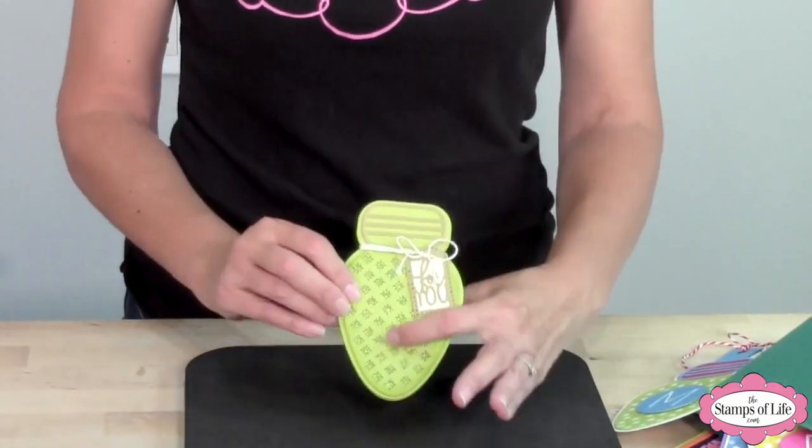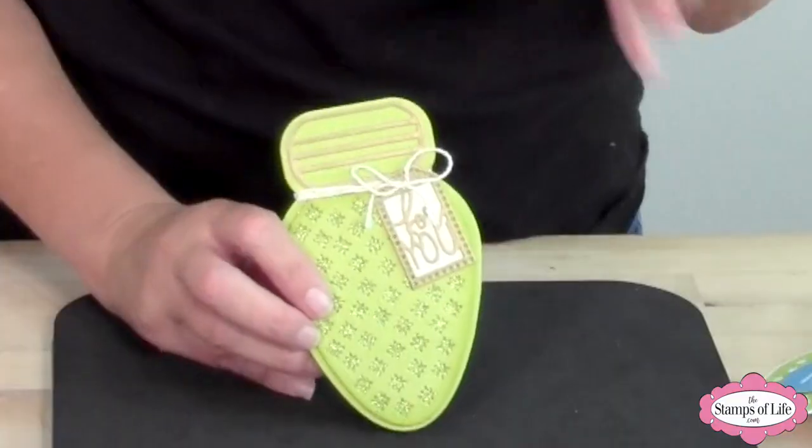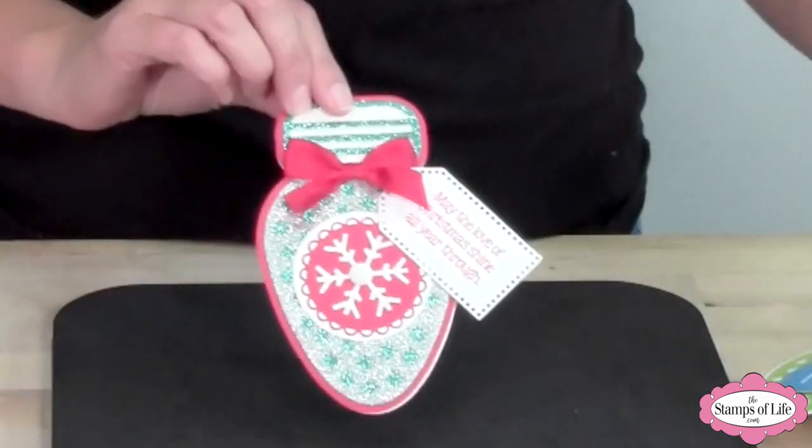Now, it comes with the die that adds the little sparkles, but you don't have to add it. It looks like my design team did on every single one, but you don't have to. That's an optional die, so it could just be a solid if you want it to be solid as well. But it looks like my team kind of really liked that one.